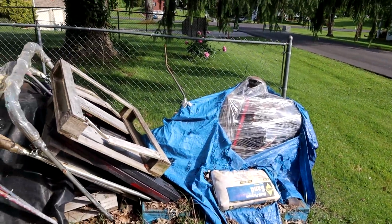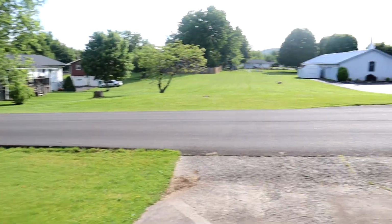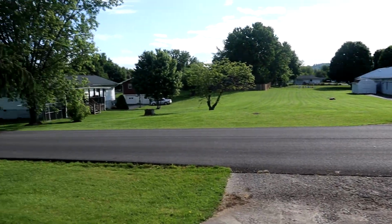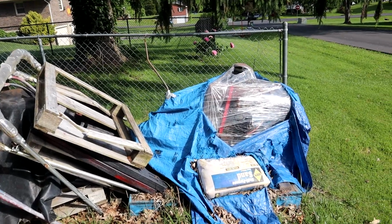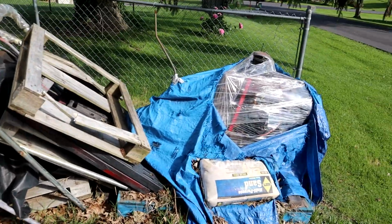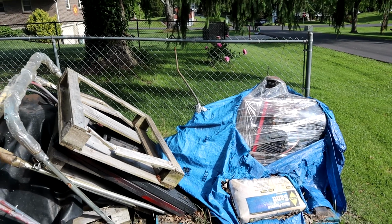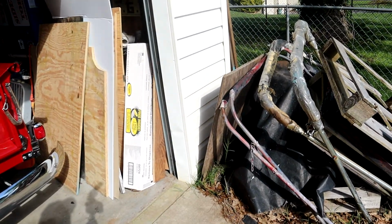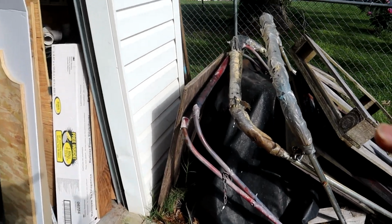I got a motor right there. This is like a side street where my garage is, and I actually got a motor there come out of my 47 Chevy pickup truck, and this one here coming out of that 53. This is underneath a pallet and stuff, and I got it wrapped up, because both of them do start.